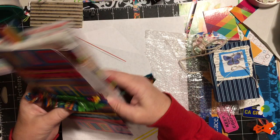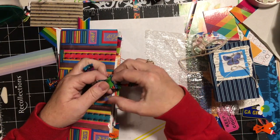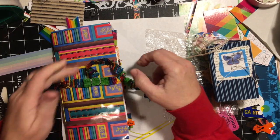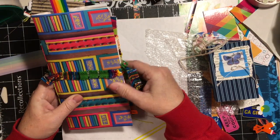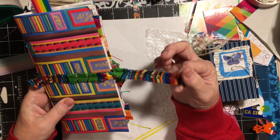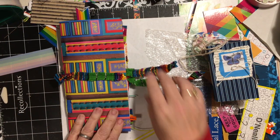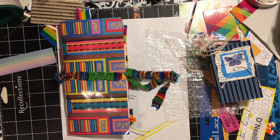Watch for a couple more tutorials coming: how to use a magazine, how to use a calendar, and stamping in a journal. And this is from a scarf that was going to the Goodwill. Well, heck, I think it's making a much better comeback on my journal there.